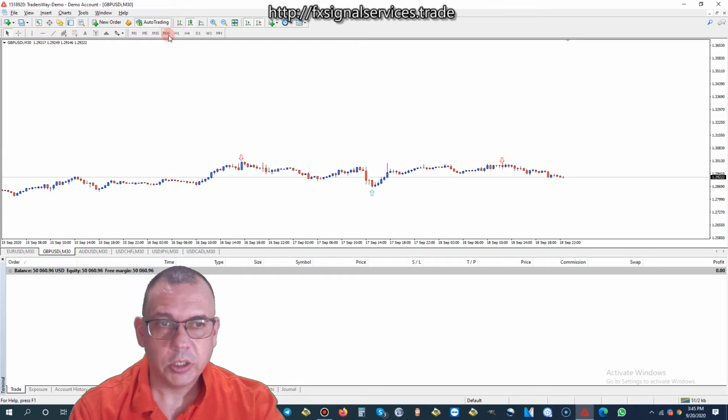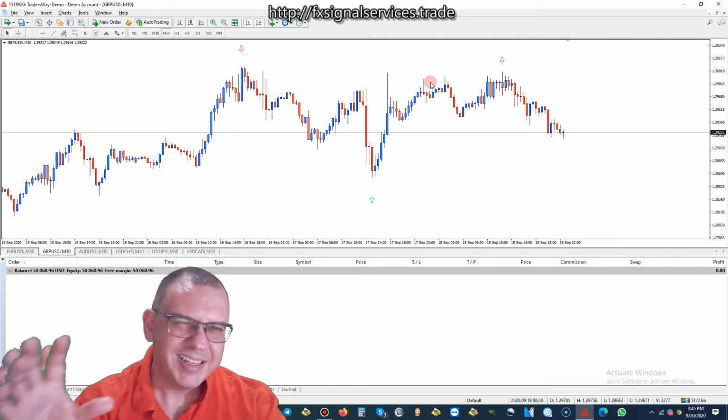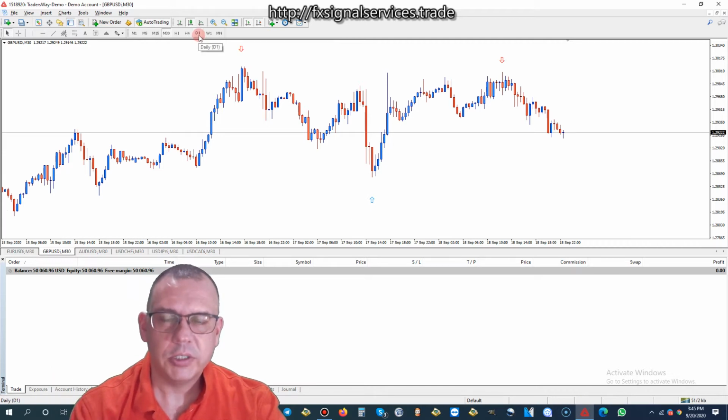The 30-minute chart shows a sell right now, and it's probably a good time. You probably can sell right now. Wait for the next blue arrow. Again, it's going to be caught in a range of market, just like we saw previously with EURUSD.